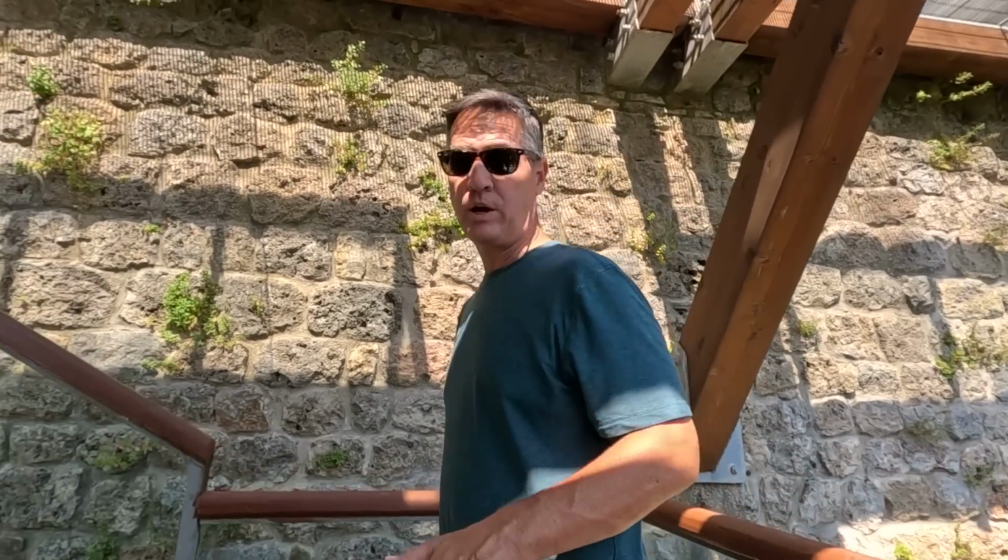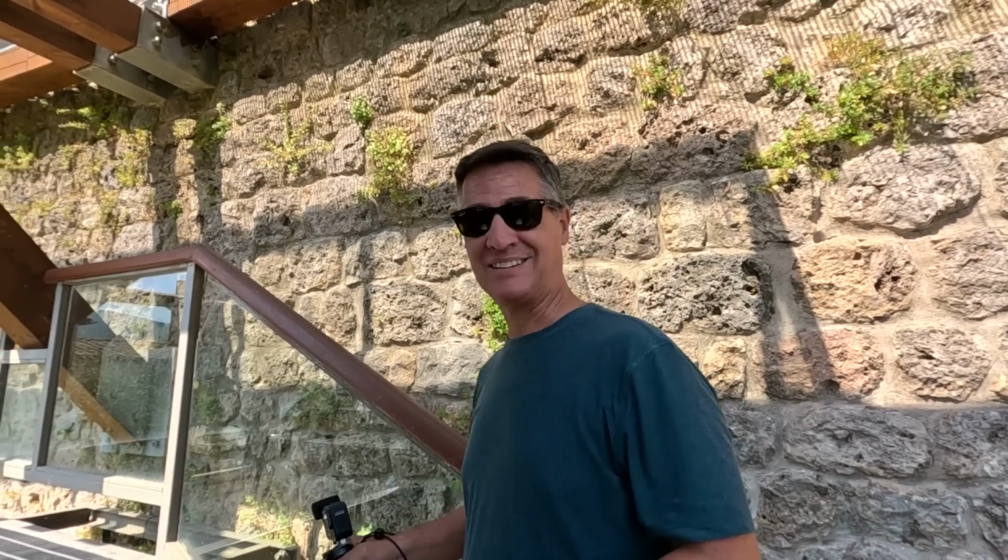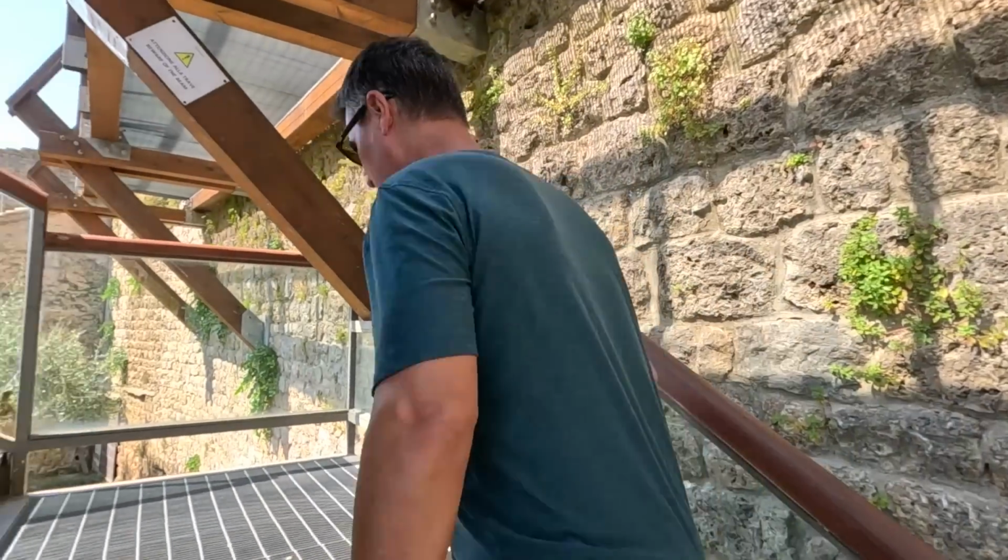For those of you that have watched our videos in the past, you'll know I have a slight fear of heights, but so far this is looking pretty fortified. I like the structures of the beam. I like the steel. I very much like the railing, so I think we're going to be okay.